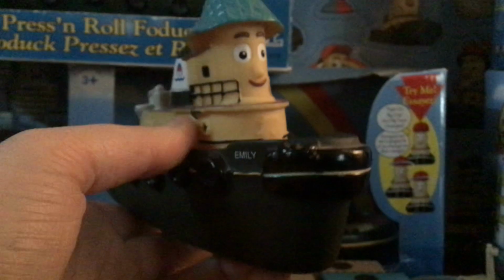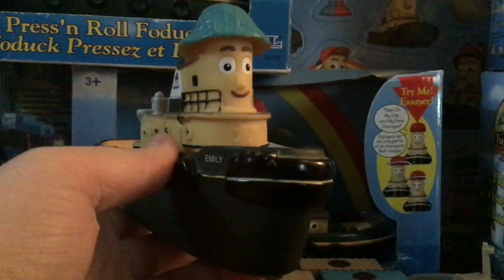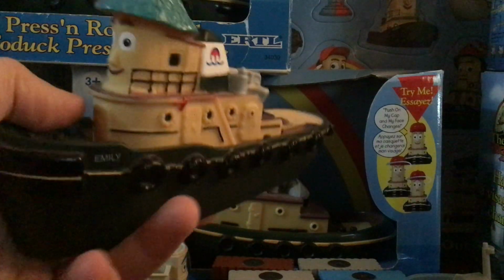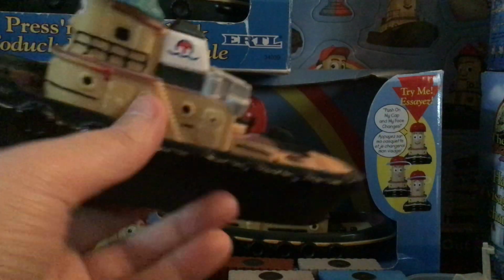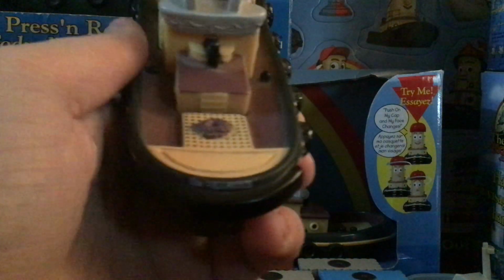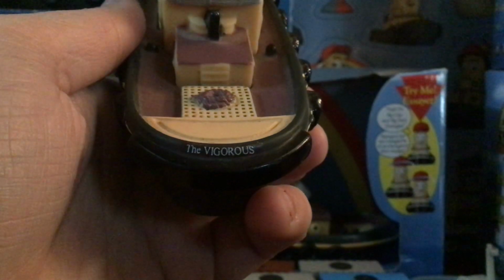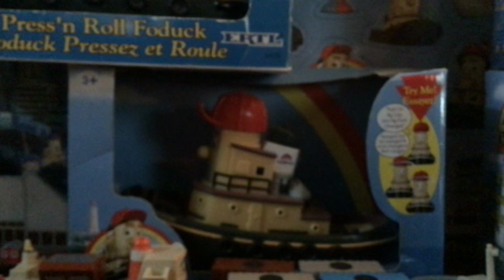Here's my Bath toy Emily, and I think I might have gotten her single. I'm not entirely sure, unless she was in a lot. I don't remember. As you look, she has her V word. Can't focus. Here we go. There's Emily the Vigorous.